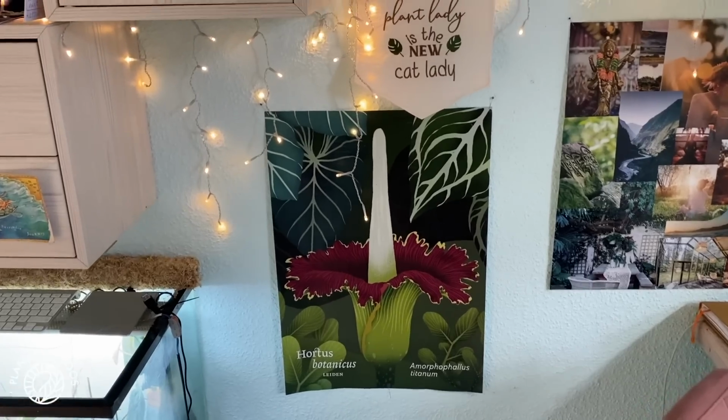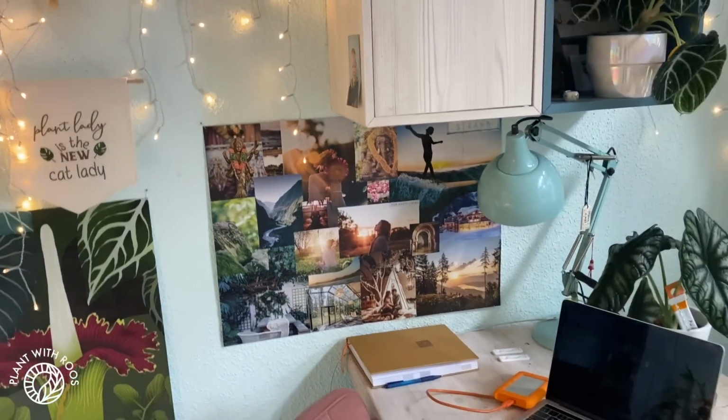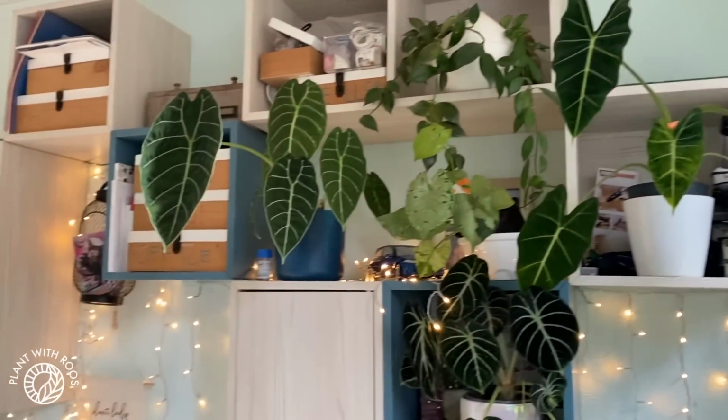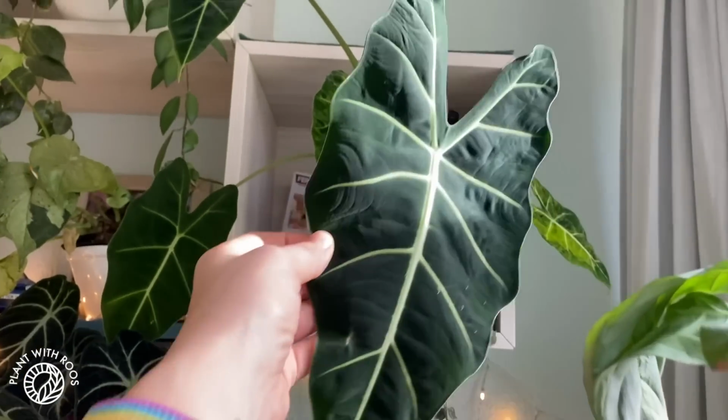Then we have some of my Planty posters and hanging thingies and my vision board from last year. I haven't made a new one yet because I've been sick since the end of last year, so I have been sleeping more and not doing fun things like that. In these shelves, which are also very messy looking, I'm hoping to make this a lot nicer next year. I do like the lights, but the rest is a bit messy.